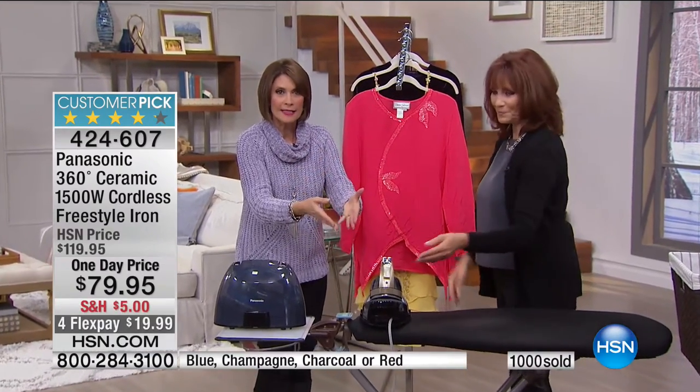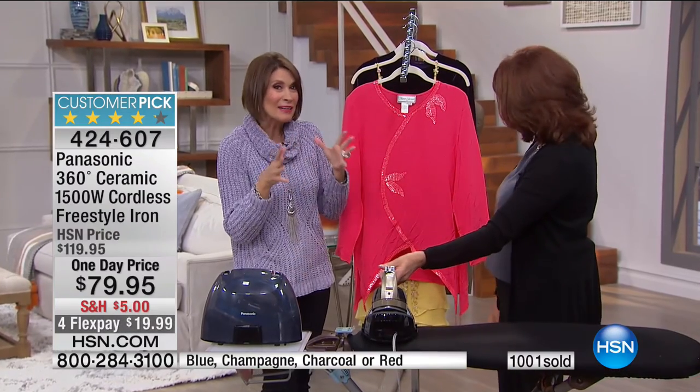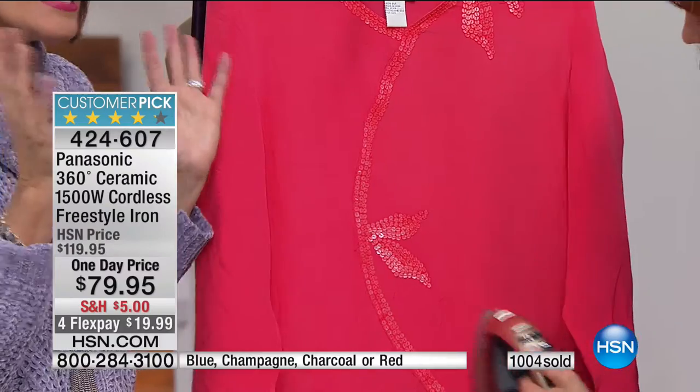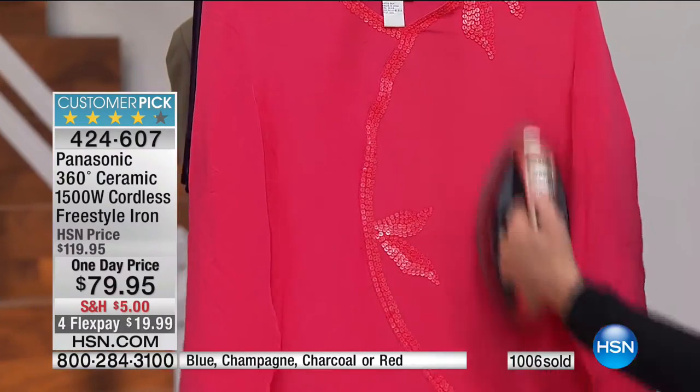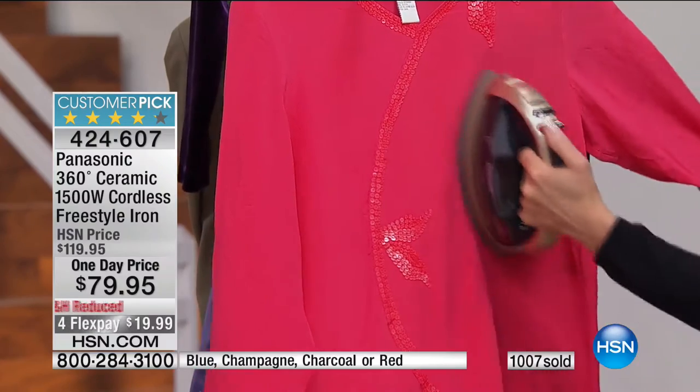It acts like a steamer, but then the steamer has a cord, okay? That is so true. So you're very limited with that. And now you don't even have to worry about that. Cordless technology will change the world. It already is. But let it change the way that you iron as well.